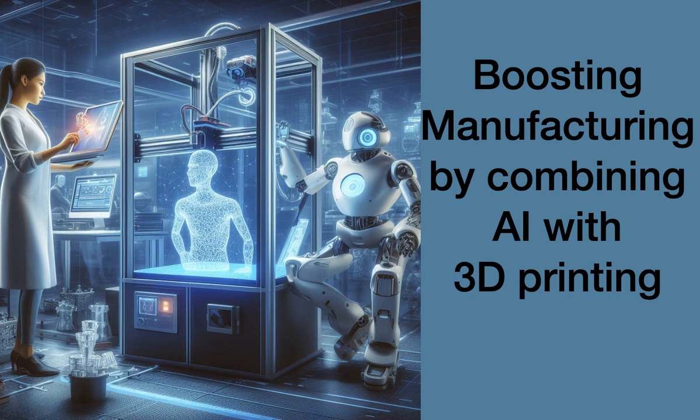AI analyzes various factors to predict the quality of the final product in 3D printing by utilizing machine learning algorithms and computer vision techniques. First, AI systems can analyze the design of the 3D model and identify potential issues or errors that may affect the quality of the printed object. This analysis can include detecting overhangs, unsupported structures, or other design flaws that may lead to printing failures.